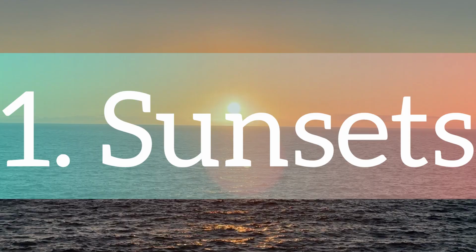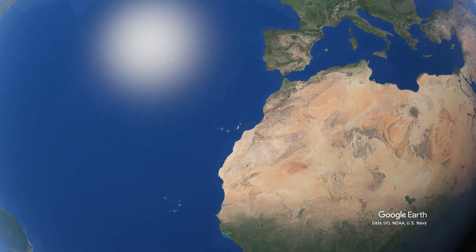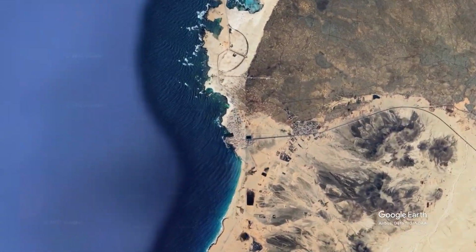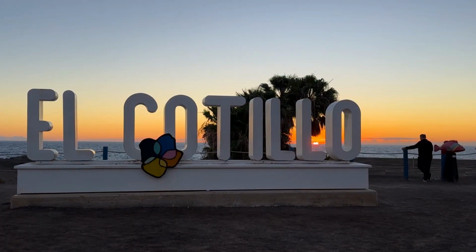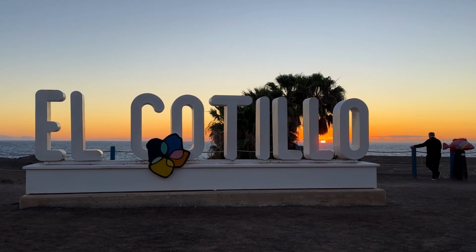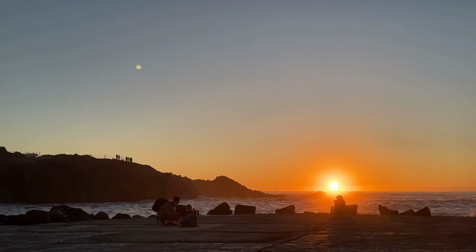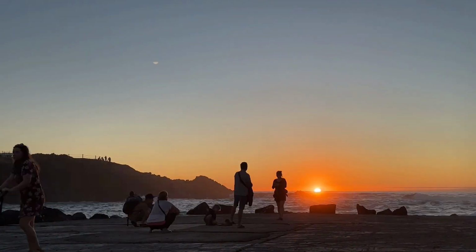Number 1. Sunsets. We're on our way to watch the sunset because it's supposed to be one of the most beautiful ones along this stretch of coast. El Cotillo is on the northwest coast of Fuerteventura, so not only does it benefit from a tropical climate all year round, it also boasts incredible sunsets. Many visitors to the island will come here especially to witness the sunset, and it's easy to see why.